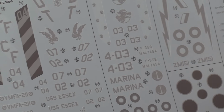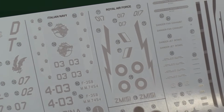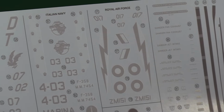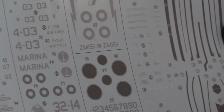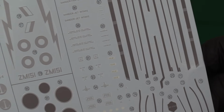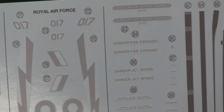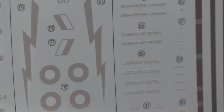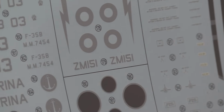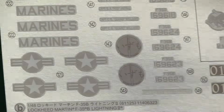And then over here we've got all the low-vis markings, including the Italian Navy, and the Royal Air Force. There's the 617, the lightning bolt is the 617 Squadron, the Dam Busters, that's their logo, for those of you that don't know. These days they don't show the dam like they used to do, but they have the lightning bolt. And then I think quite a lot of these parts are actually around the canopy area. But there's quite a few sort of danger warning signs that are kind of stencil-like here. Danger air intakes. You've got that second air intake on the top. But they're nice, aren't they? They're very nice.